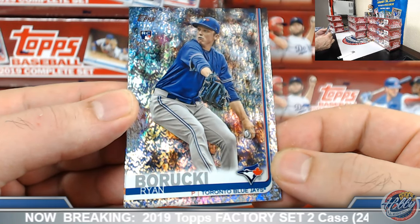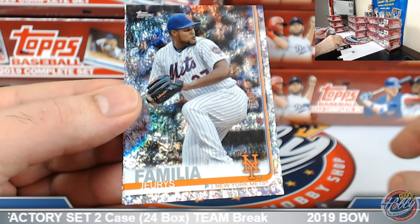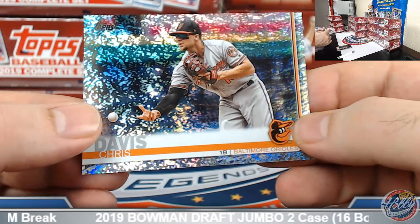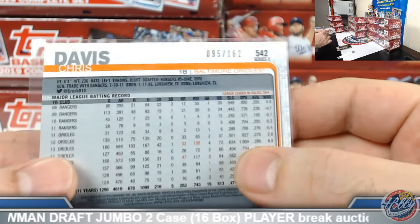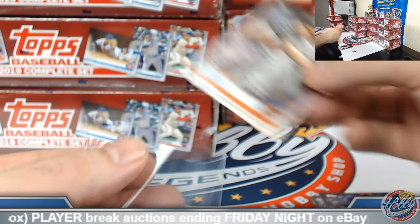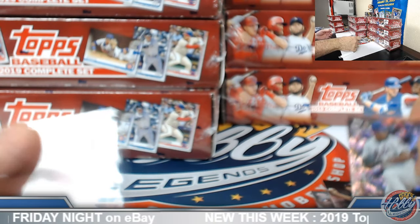Ryan Barucci, Max Scherzer, league leaders from Series 1, Familia, Alex Cobb, and Chris Davis as well. Seen a few Orioles already on the board here. Dan, I might be able to put you together a team set here. A couple in this pack, Series 1 and Series 2 there.